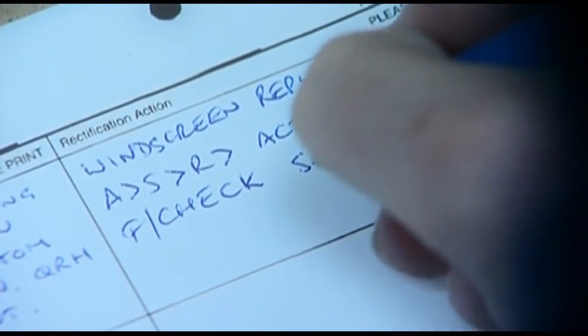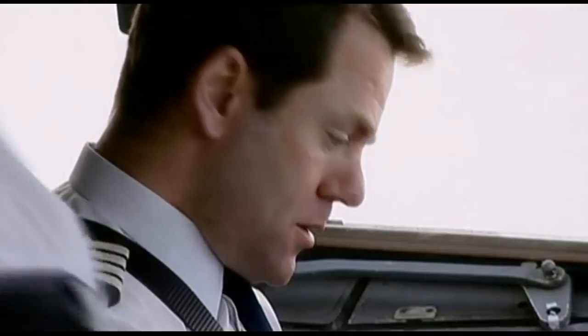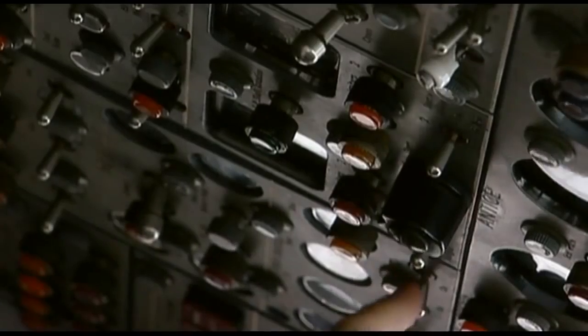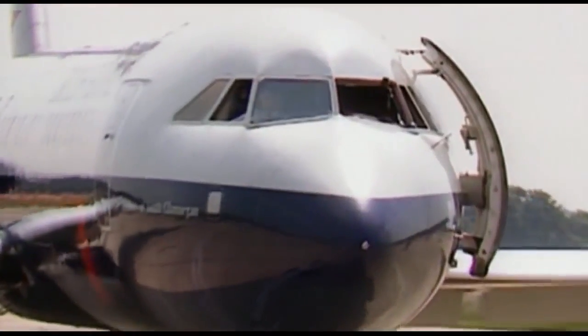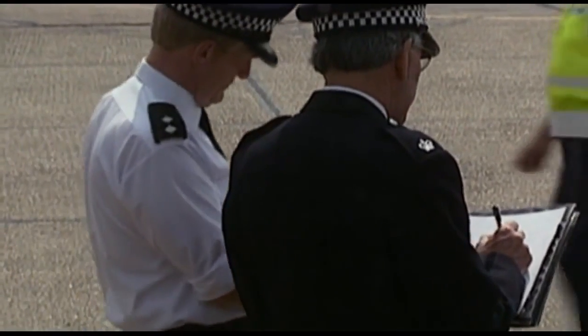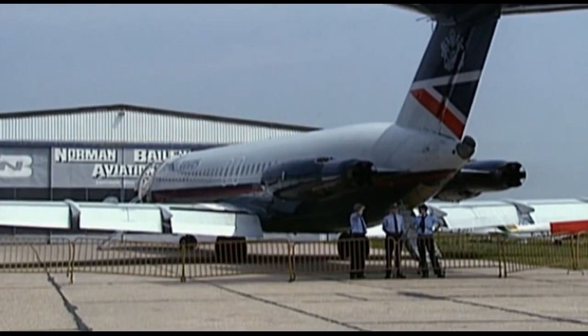The maintenance log is recovered from the plane. Stuart Culling learns the windscreen had been replaced just hours before takeoff. Everything okay? Fine. She's just come out of maintenance by the look of it. Nothing much though. Just changed the windscreen. I wanted to find out exactly what had happened to the aircraft before it took off. Early in the investigation, the missing windscreen is found. It contains a curious piece of evidence.